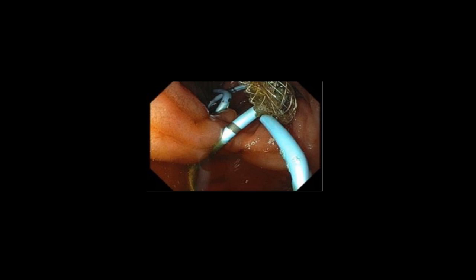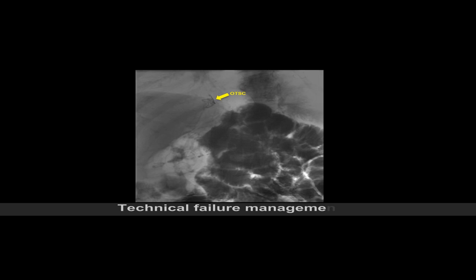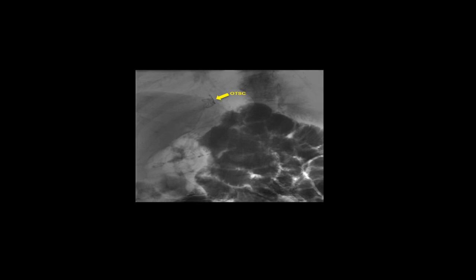A technical failure was initially encountered during the attempt of the creation of a gastrogastrostomy, which was unsuccessful as the contrast readily drained from the remnant stomach across the remnant's gastrogastrostomy site. Therefore, the pouch puncture site was closed with an over-the-scope clip.